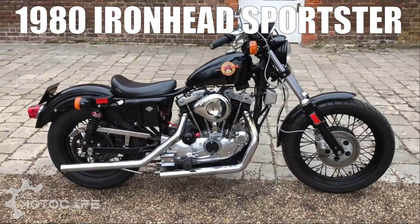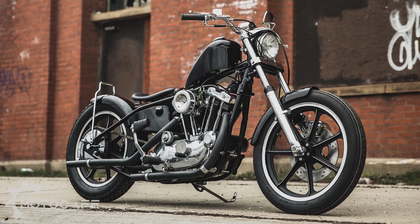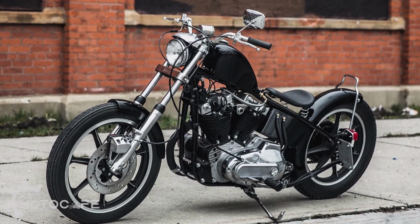But really where it started taking off was the 70s and the 80s, when the new iteration of the Sportster came out with the Ironhead that had a real bobber design. And ever since then, people started modifying the look of that Sportster. And I think that just kind of started up the real fan base of what a Sportster really is.